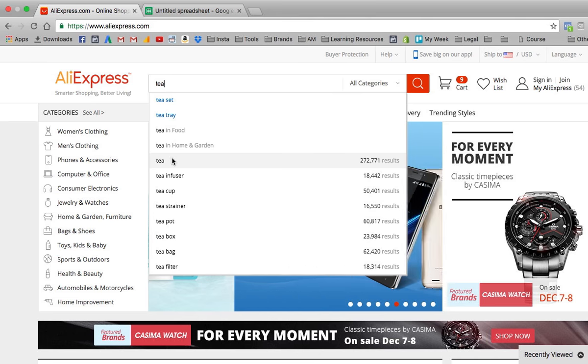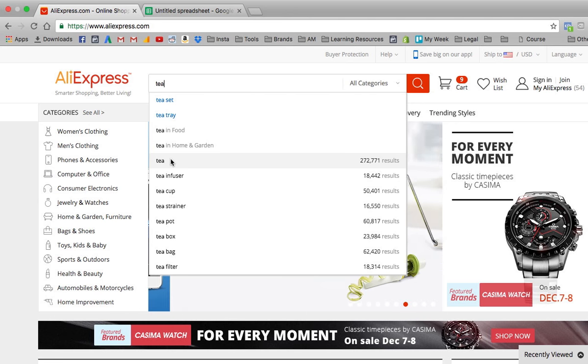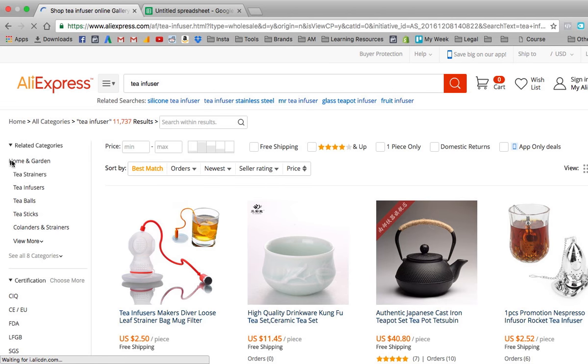Now I don't think I'm gonna want to be selling tea because I don't want to sell, you know, dried herbs. I don't want to have them go bad. I don't want to have them expire, anything like that. So I think I'm gonna be sticking to neutral products right now. Definitely not edible or drinkable products, sort of like plastic products. So, you know, let's check out tea infuser.